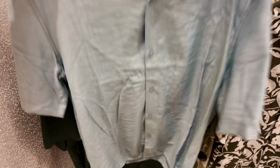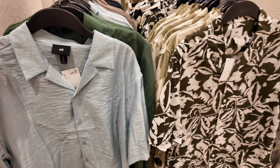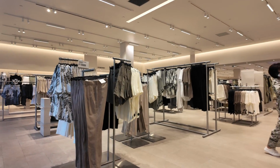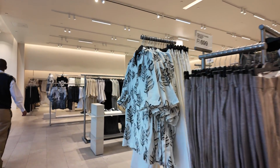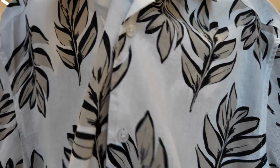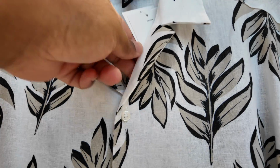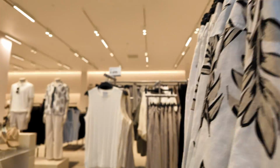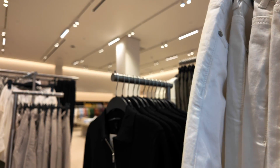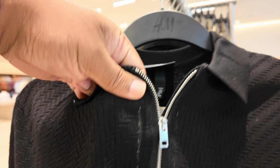Now, if you are on a budget, but you still want to spend a little bit extra for some quality clothing that will last you some time, it's nice to have a look at. I like this patterned shirt. It's a bit of a breakaway from the solid colors that I've seen. Again, a lot of whites or creams.